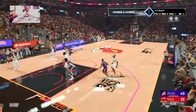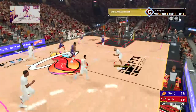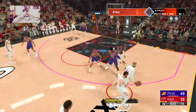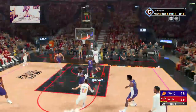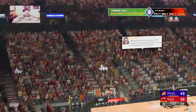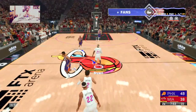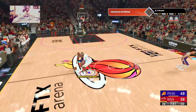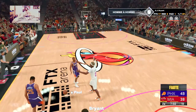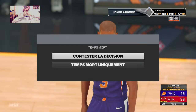From deep, Johnson. It's hauled in by the Heat. Bryant outside. Goes up and lays it in. Nice and easy. Bryant's got 5 points now in the quarter. And his fantastic performance from the last game has carried over to tonight. He's just riding the wave. Right now, getting to his spots and keeping things simple on the offensive side.